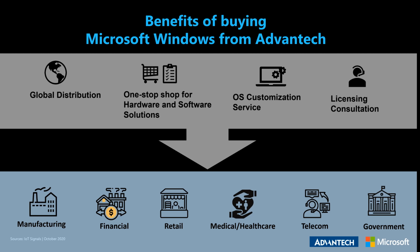Of course, there's always going to be potential for you and others for needing OS customization. We have a strong team of engineers who are very familiar with Microsoft, and we can do custom images. We call it a jump start in the case of Windows, where you would provide us with your requirements. We would help you define those requirements, and together we would work together to build a custom Windows image. And then, of course, there's the licensing consultation. Microsoft licensing is complicated. It's complex. It's confusing.